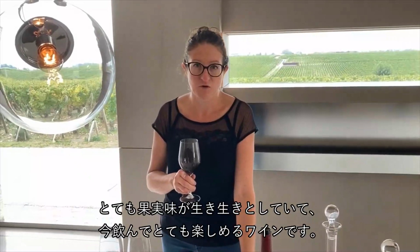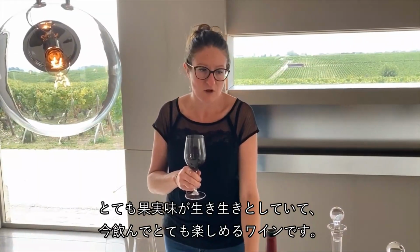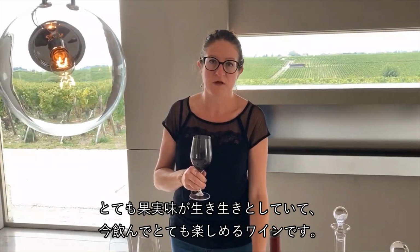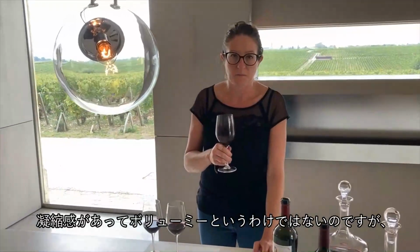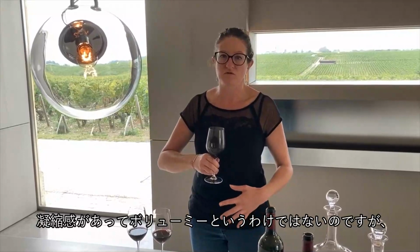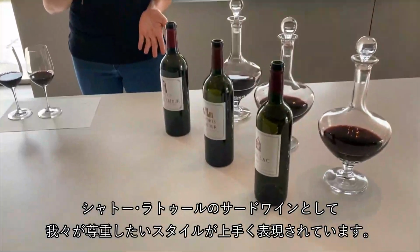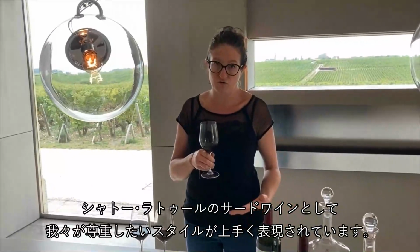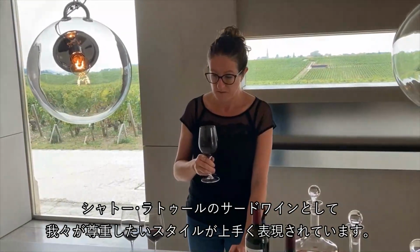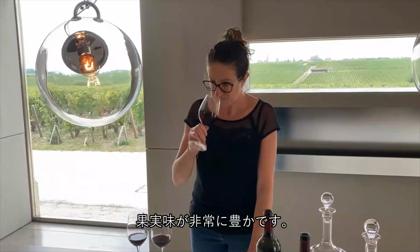It's a very pleasant wine at this stage, with a lot of plumpness, and it's very pleasant to taste today. It was not a wine with a big concentration, but it's a good representation of what we expect for this type of wine, for the third wine of Château Latour. With a lot of fruit.